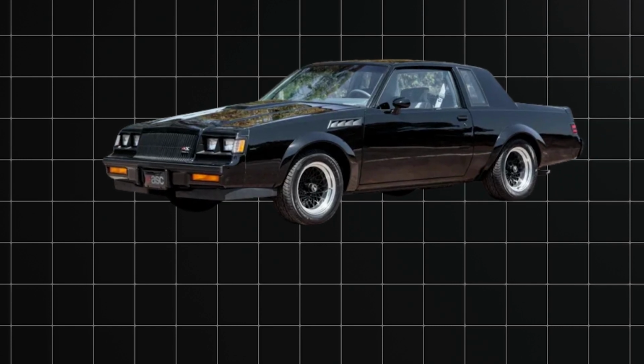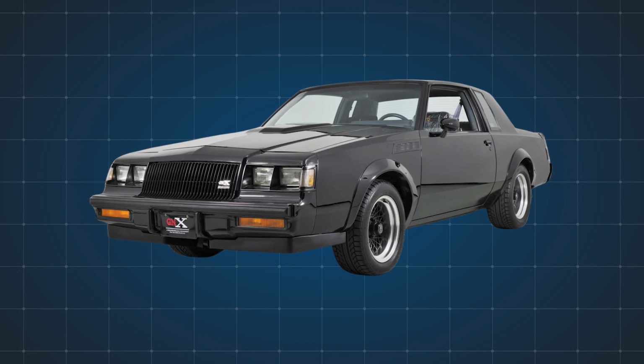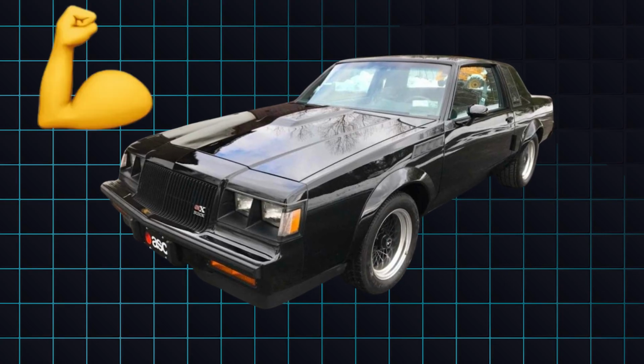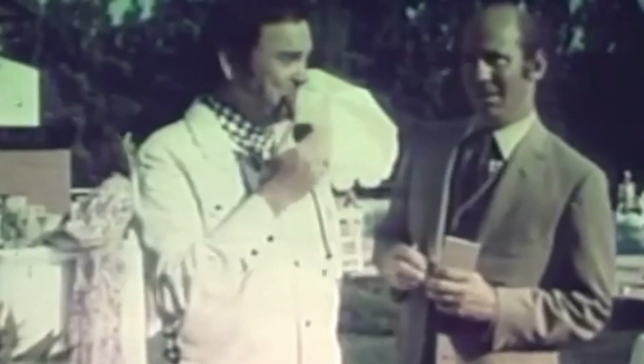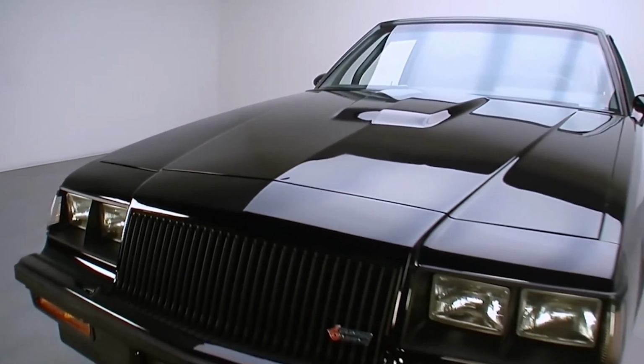Picture this, it's 1987. You've just rolled off the dealership lot in your brand new Chevrolet Camaro Z28, a machine that exudes power and attitude. The T-tops are off, the warm summer sun kisses your skin, and the road ahead feels like it's yours to conquer. You pull up to a red light, feeling invincible, ready to flex the muscle under your hood at a moment's notice. Then from the corner of your eye, you see it, an all-black silhouette creeping up beside you.